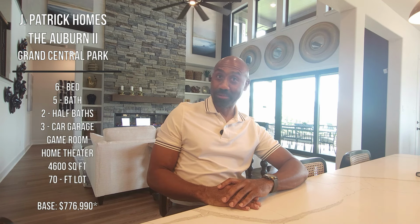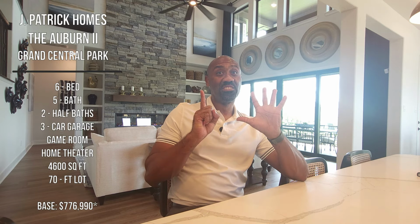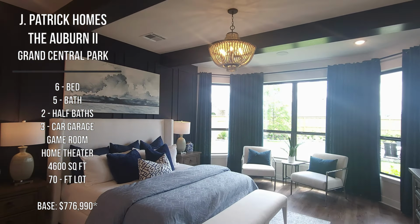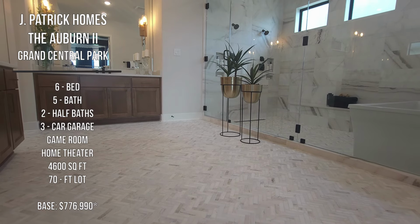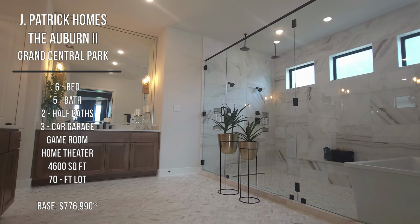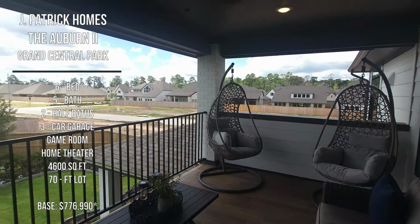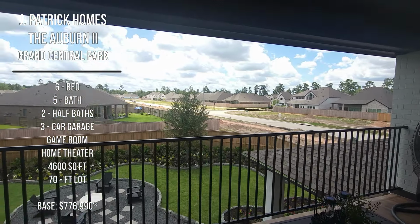Friends, give me the scoop. What do you think about the Auburn II by J. Patrick Holmes here in Grand Central Park, Conroe, Texas? Recapping, 6 bedrooms, 5 bathrooms, 2 half baths. Lots of upgraded finishes, including that upper level balcony and that outdoor kitchen.